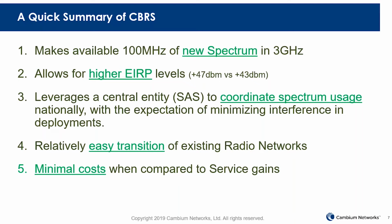It's a complex system. We'll get into a little bit of the details around that, but it allows for better sharing of the spectrum. That's the goal of the FCC, to allow the best sharing of this band as possible. The nice thing is that if you're using Cambium or plan to use Cambium, you can start today under Part 90 if you have that license, and it's a relatively easy transition from Part 90 to Part 96. So if you have an existing radio network in Part 90 and you want to move to CBRS, we've got ways to do that within the software that make things easier.